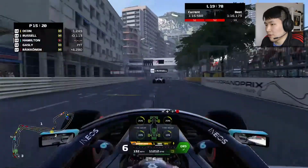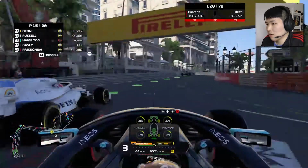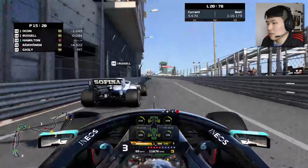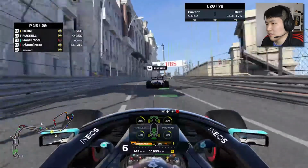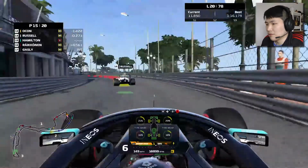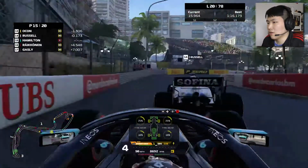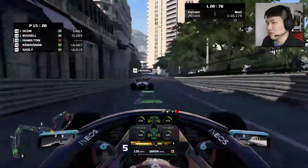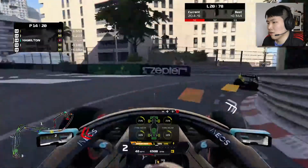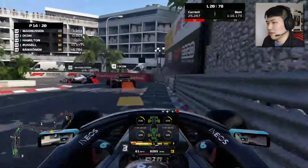Do we perform more heroics into Zandvoort? Maybe. Slid into Russell there for a moment, but we are still behind him. A little heroic attempted, but to no avail right now. Come on. The Williams is quite slow. Oh, up the inside. There we go. What a move. What a move.